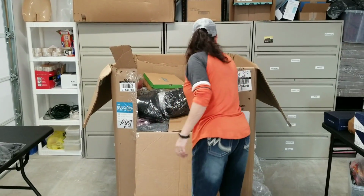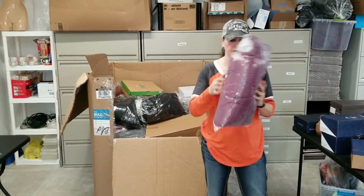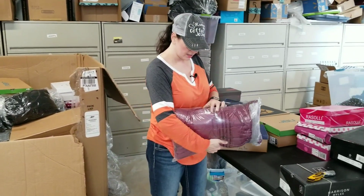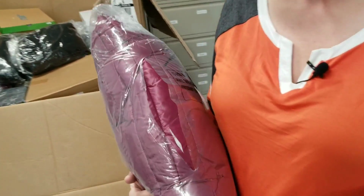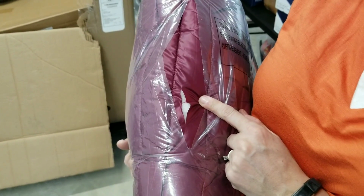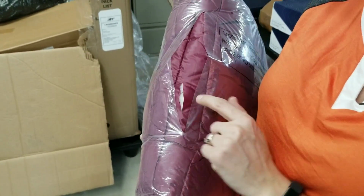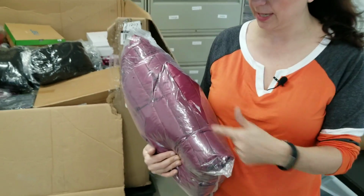All right, oh, I like some of these puffer coats. This is a red, long puffer coat. I can almost guarantee it. Oh, sad face. Okay, right away I see an issue. So this was slit somehow, and I don't think I slit it because it was partway down, but I think what probably happened was whatever box it was in previously, it got box cutted.